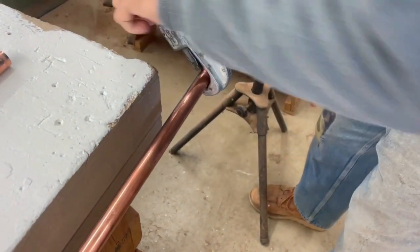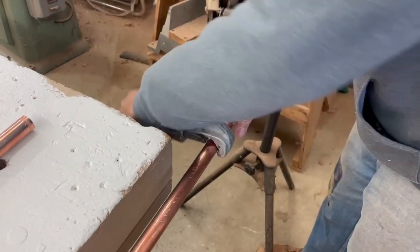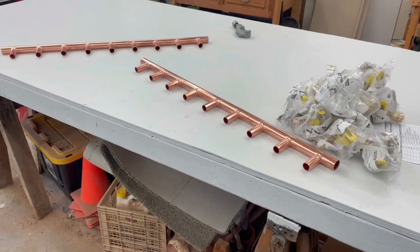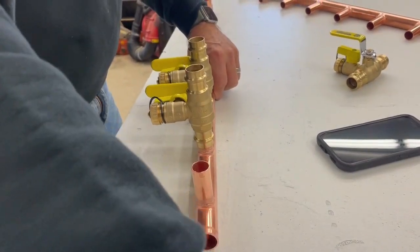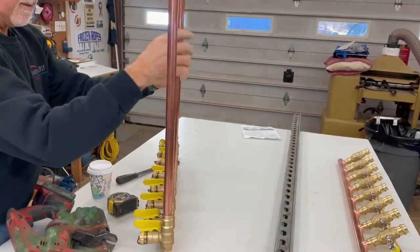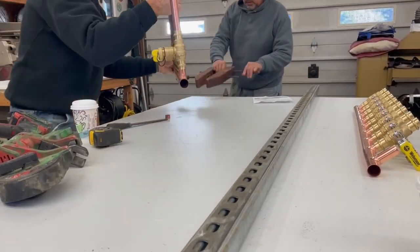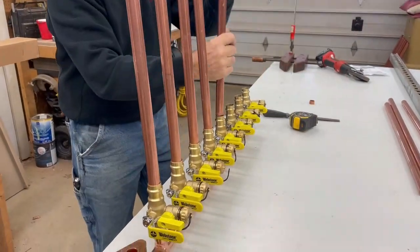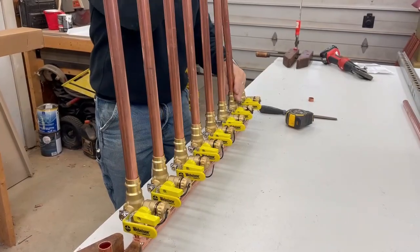If this is your first time hearing about a manifold for water lines, well, it was mine too. Think about a manifold as your water line's command center. A manifold organizes all of your water line valves in one easy-to-reach location. To build this, we had one of Smitty's close friends come over to help point us in the right direction. We chose not to show his face throughout his time helping us with the manifold because he's that ugly.